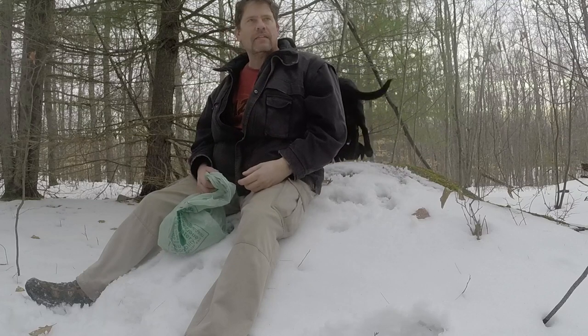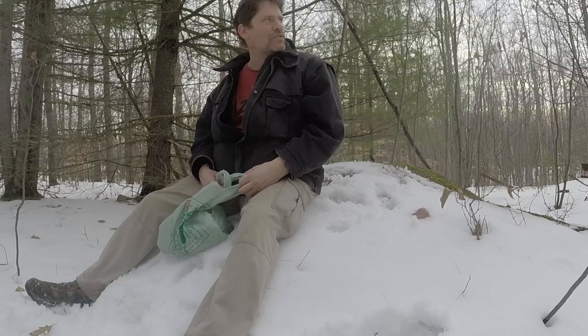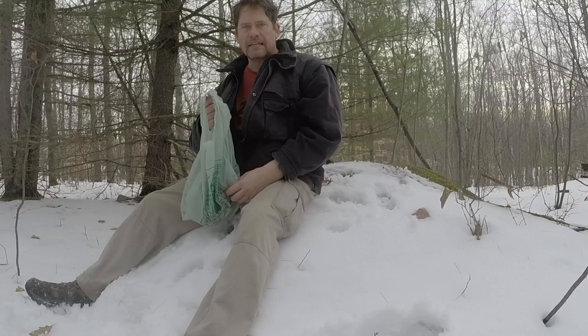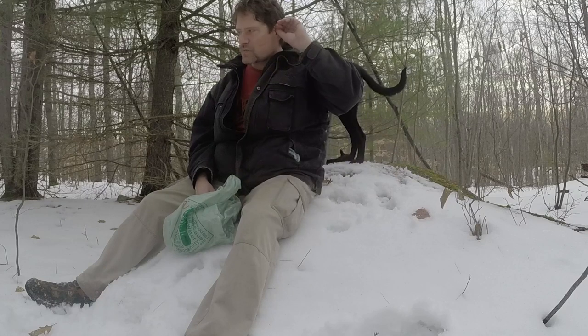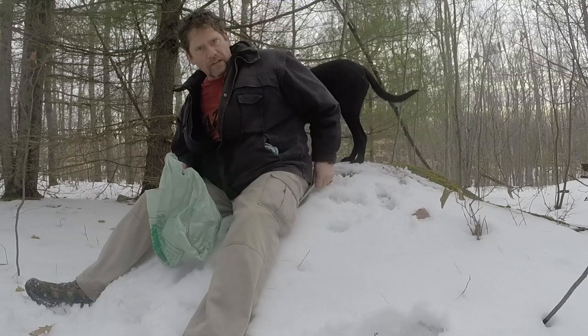One of the things that I always tell people, if you're going out in the bush for a day or whatever, take some plastic bags with you, because you never know when you're going to want to collect something. We're always collecting stuff like wintergreen for tea, or juniper berries, or quartz rocks, nice ones if we find them. They're also good for other things, like sitting on, if you're sitting in snow.